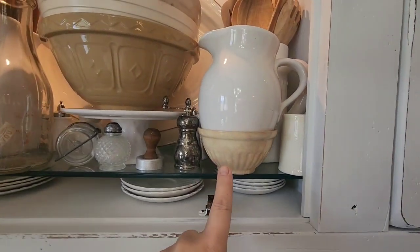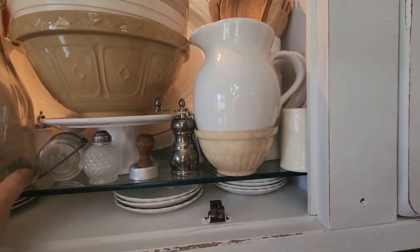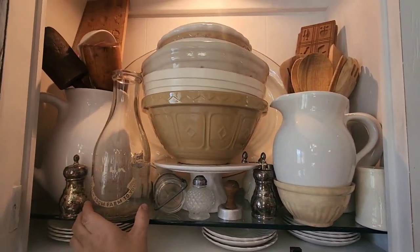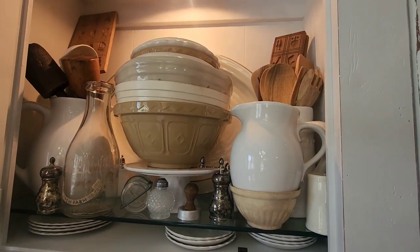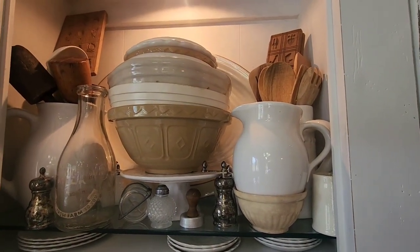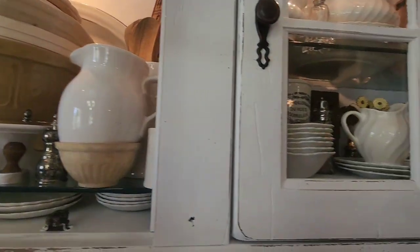This is thrifted. I love the staining and crazing on these. This one I got at the Vintage Market Days of Jacksonville. And anyways, all those are thrifted items, including the pictures and the butter molds.